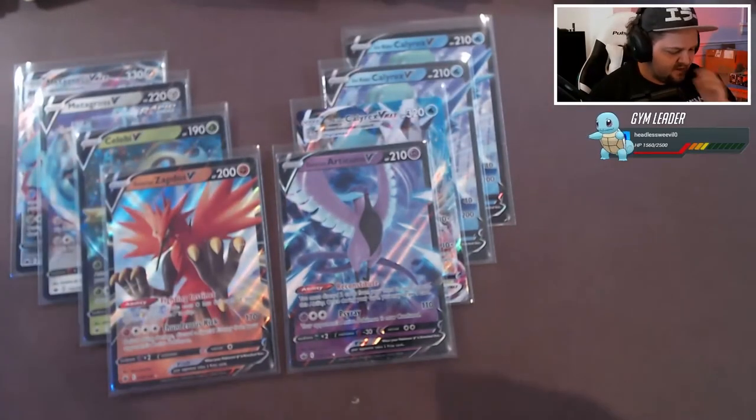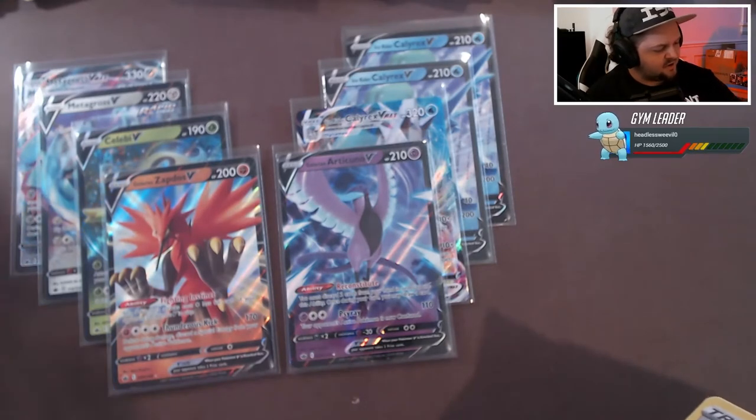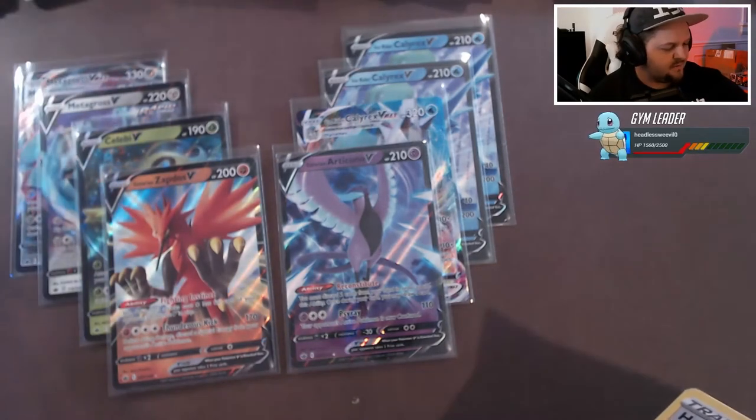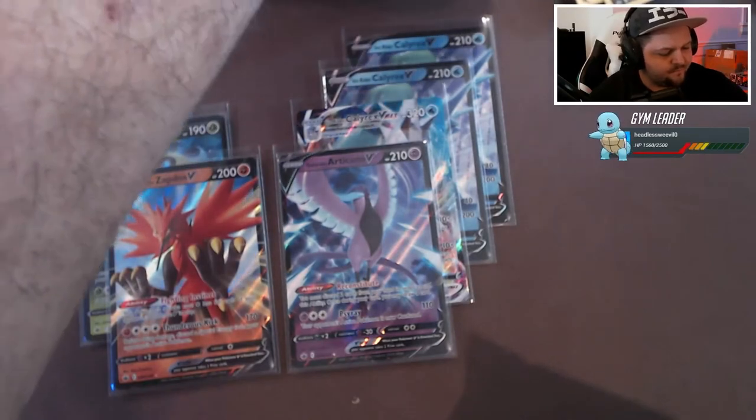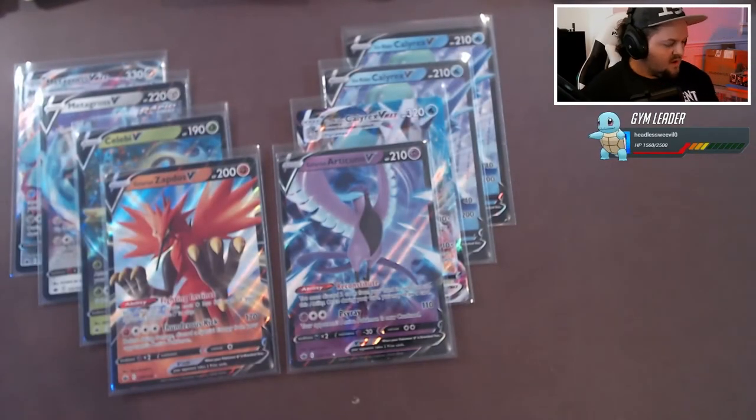Just not having the luck of the Irish. Probably because I'm not Irish. Well, there's probably Irish deep in my bloodline, but actually, there definitely is. There definitely is Irish deep in my bloodline. But not enough to have the luck that we need to pull the full art cards.